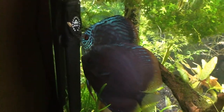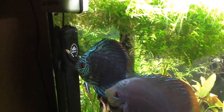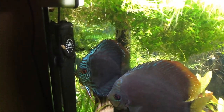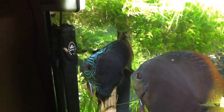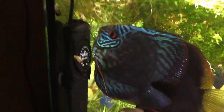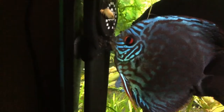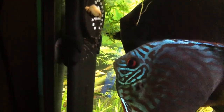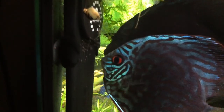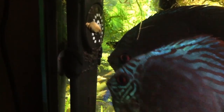So, pretty stoked I've gotten this far. It's all just kind of luck, I think. I don't know, I'm just kind of amazed. But we'll see how it goes. And you can see how they're trying to catch them. And this is a good spot for them.